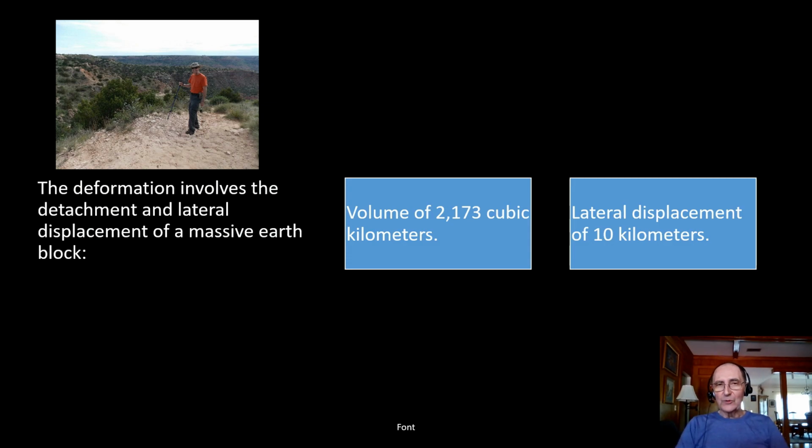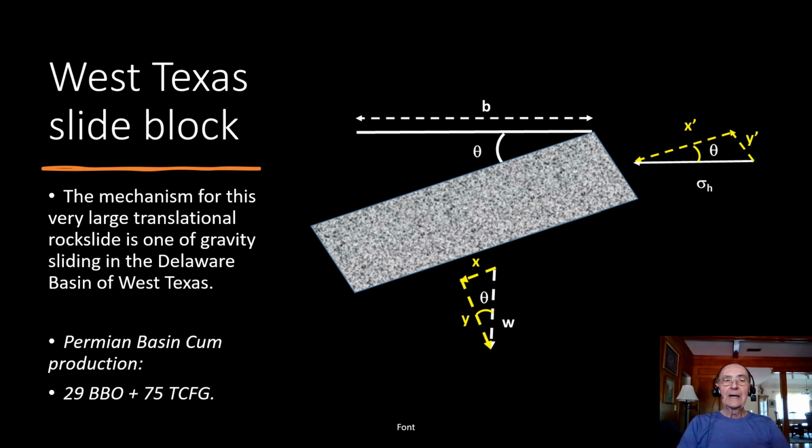The deformation that I will describe for you here today involves the detachment and lateral displacement of a massive earth block with a volume of 2,173 cubic kilometers and a lateral displacement of 10 kilometers. The mechanism for this very large, massive translational rock slide is one of gravity sliding that took place in the Delaware Basin of West Texas.